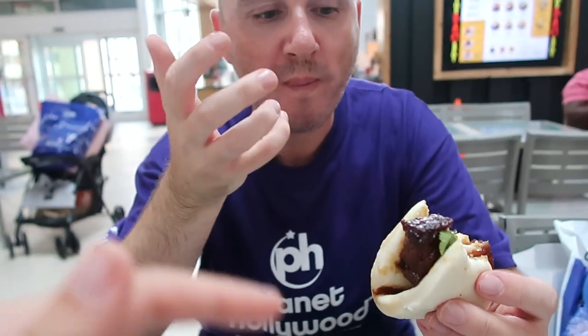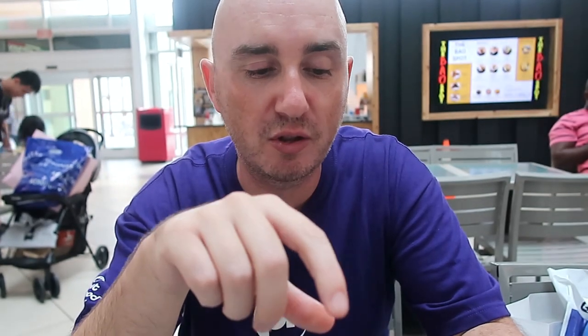Jim's just trying the pork belly bao bun now. The pork's lovely and nice and crispy on the outside. Beautiful, it's not dry. Loads of flavour, I really like those.